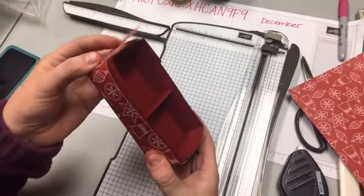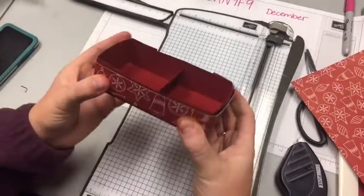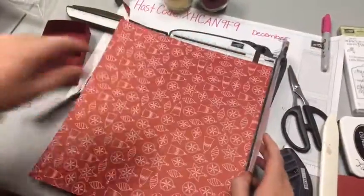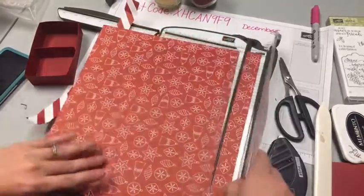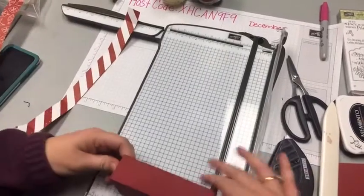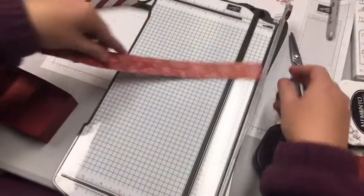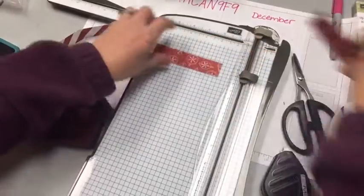It's kind of a, what would it be called, like a fake out, or I don't know. So I see how it doesn't go all the way around quite yet. So I'm going to cut another strip at 1 inch. And I don't even know how long this box is anymore. It is a little bit more than 4 1/2. So I'm going to cut this strip at 4, like 4 1/4 for the back.